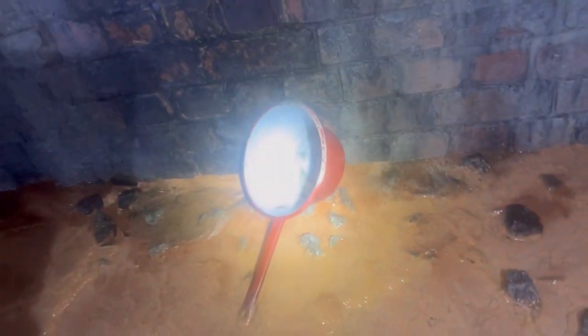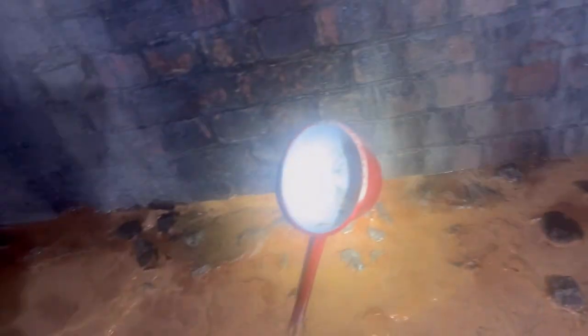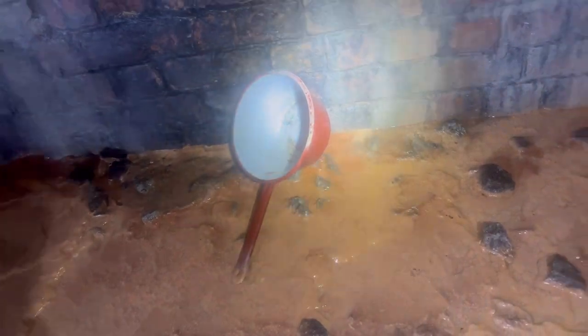The pan hasn't been cooking. Not something that I'd expected to come across. It's smack bang in the middle of nowhere where no one really comes in. And I've just come across these old relics. Now, that looks like an old metal pipe.